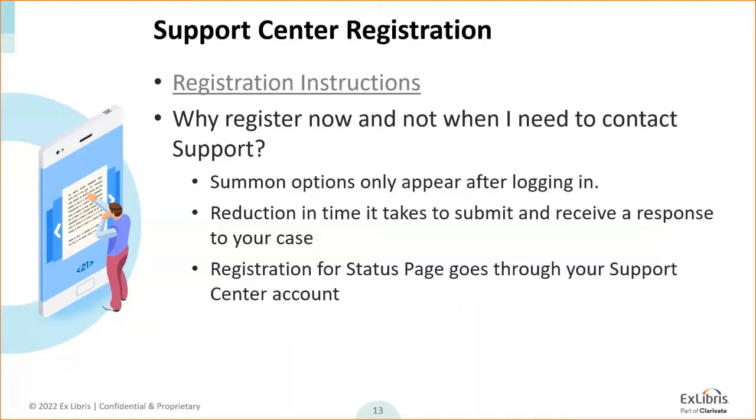And the third benefit relates to our status page. The status page registration can go through your support center account. So setting this up is kind of your second item on the list. The order it's easiest to go is Client Center, Support Center, and then status page, just to make it as smooth as possible.